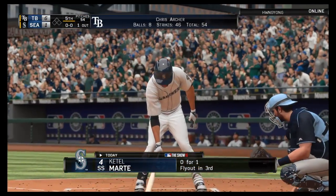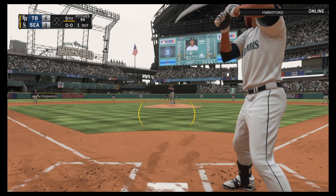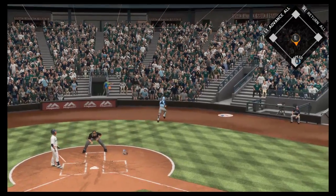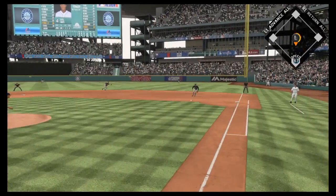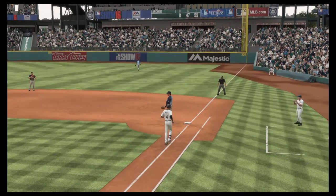Ready for another chance? Ketel Marte, as the switch hitter will take his cuts left-handed here. He has really struggled against right-handed pitching so far this year. His average against righties is pretty ugly so far. Bounce to first. Ross is there, and he is out on the tag.